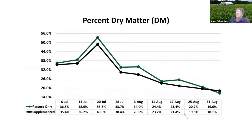To me, this is a lot more telling graph, this one right here, because what's happened over time, while those pastures are extremely high quality and have gotten to be very high quality, the percent of dry matter has gone way down. And I think we've seen that in these next couple of graphs. I'm going to show you how these lambs have been performing. And I think some of it can be explained by the very high amount of moisture in these forages.